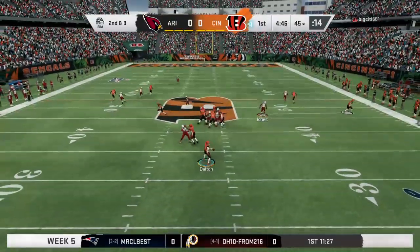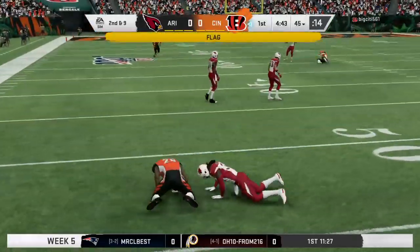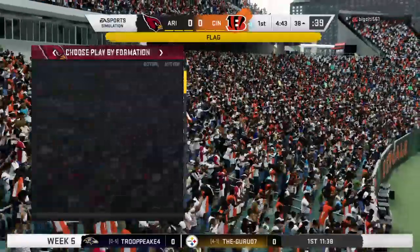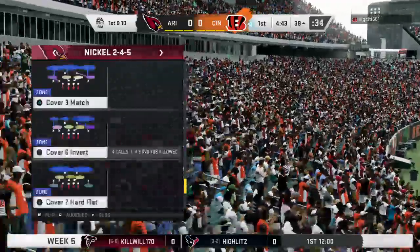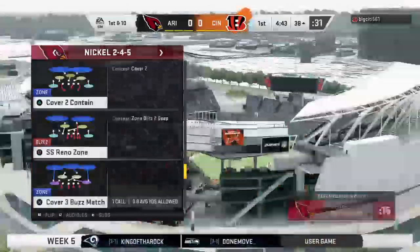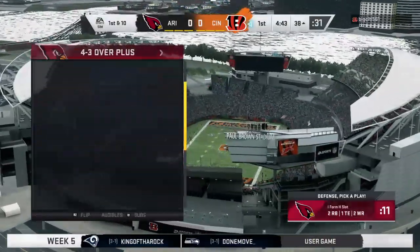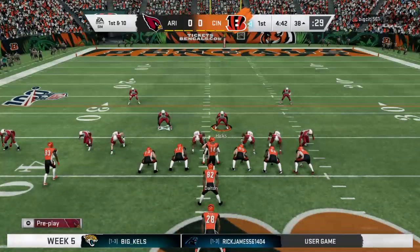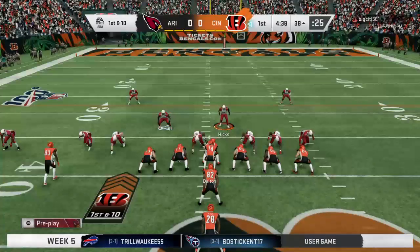On 2nd and 9, Dalton. He gets this in the hands of Mixon. And he's going to be brought down by the face mask. Here come the flags. This is going to get him a first down. And now it's 1st and 10. A big mistake, especially when you factor in the personal foul yardage.